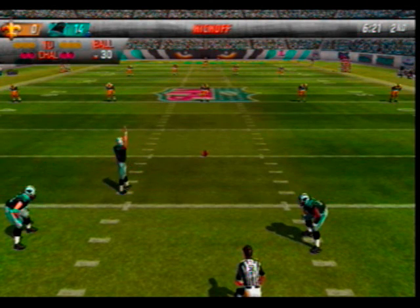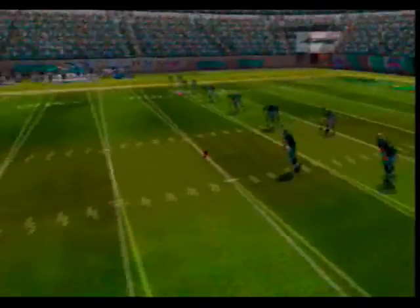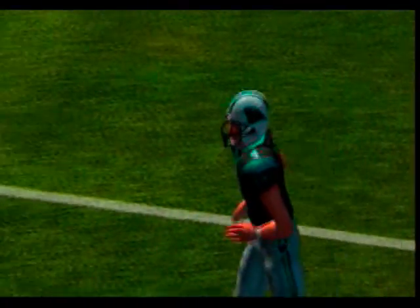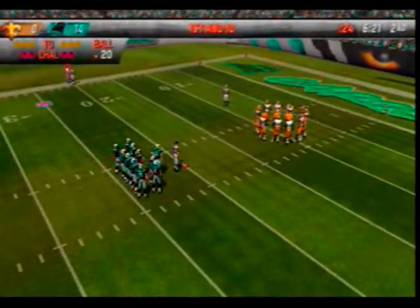McGrath comes in to kick off. Jarvis, back deep to return. He got all of that one. The kick sails out of the end zone. The defense made a great play the last time on the field, intercepting a pass and taking it back for a touchdown.